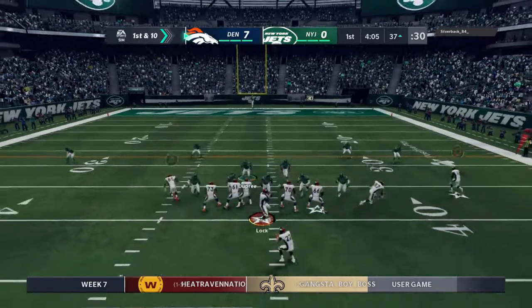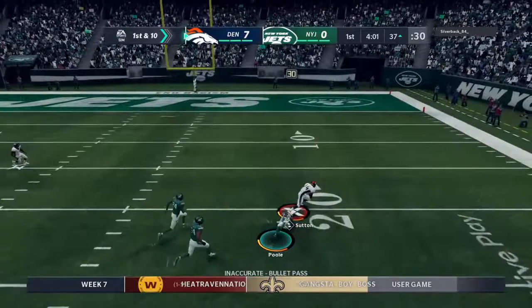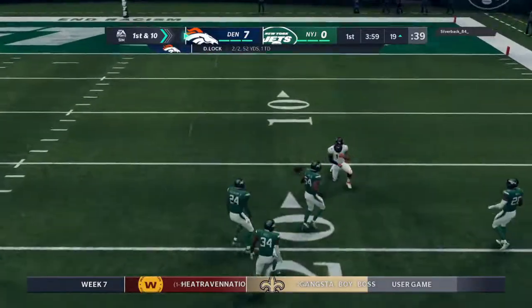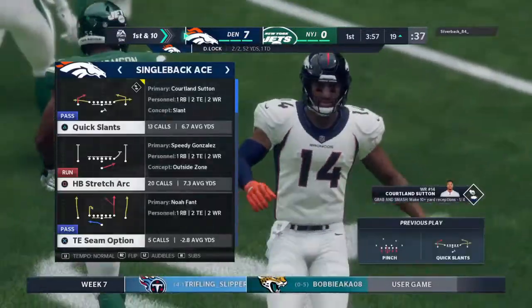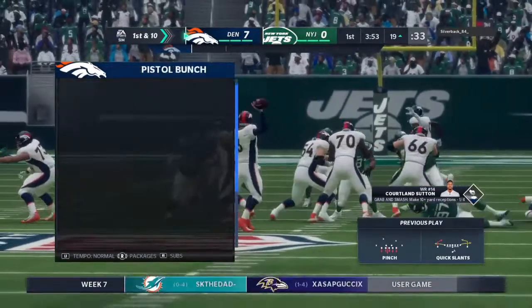He got so excited thinking his guy was open that he made it easy for the defensive back to go get the football. A pass there complete to Sutton, and inside the 20 before he's brought down. 18 big yards on that one and a Denver first. First down.